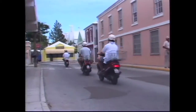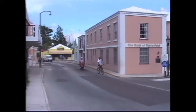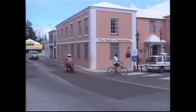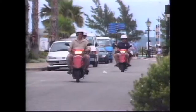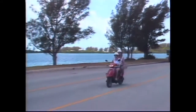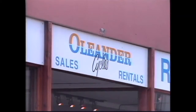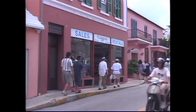Here's a great way to explore the island. Rent a scooter from Oleander Cycles right here in St. George's. When you're done, they'll pick it up from wherever you are. Scooters are easy to ride. You don't need a driver's license, just common sense. And you can go where you want, when you want. You can even take it on the ferry. Look for the Oleander Cycles sign and shop just 1 block up from the town square.